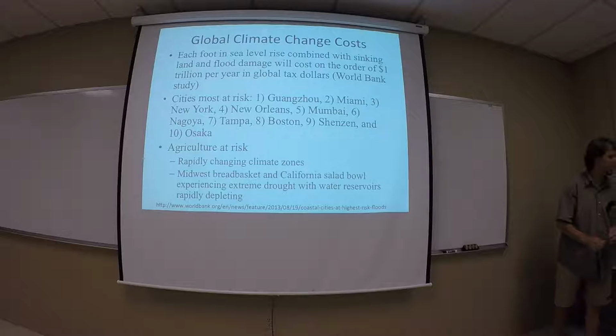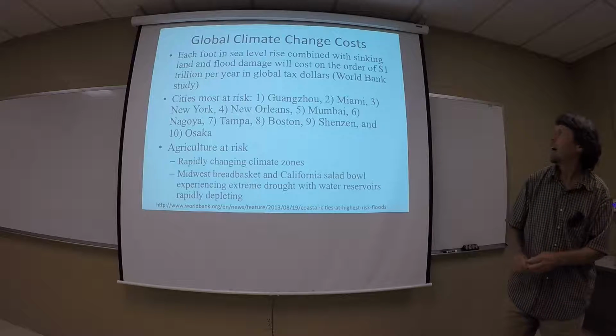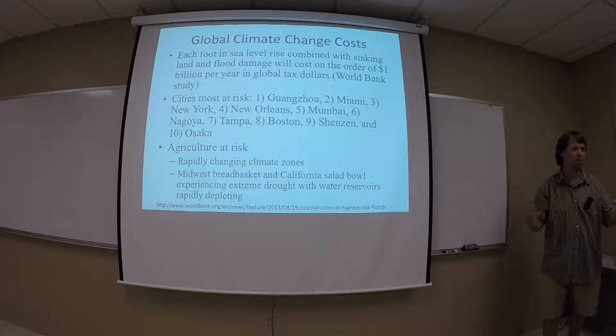The cost: each foot of sea level rise, combined with sinking land and flood damage, will cost on the order of $1 trillion per year. So where's that money going to come from? It's going to come from us. It's going to come from taxpayers all around the world.